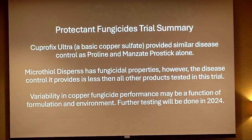So just a little summary from that trial. Again, Cooperfix Ultra, a basic copper sulfate, provides similar disease control. Microthiol Disperse does provide some disease control, but not as well as other products tested in this trial. The variability in copper fungicide performance could be a function of formulation and possibly environment, and I'm going to touch on that a little bit later. And I think it warrants some further testing to be done here in 2024.